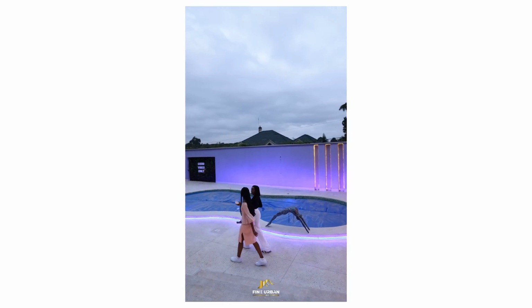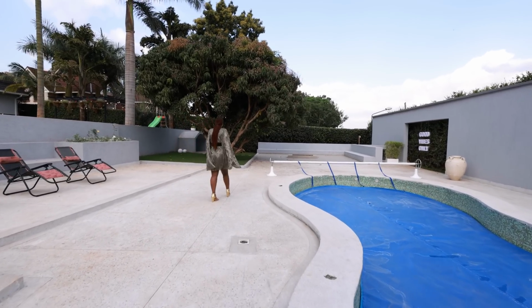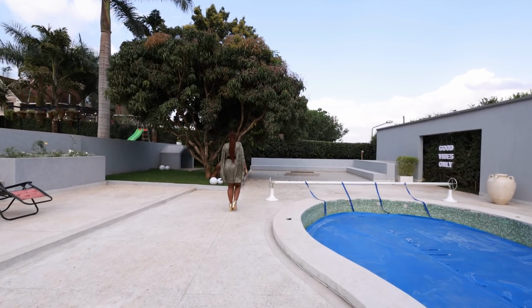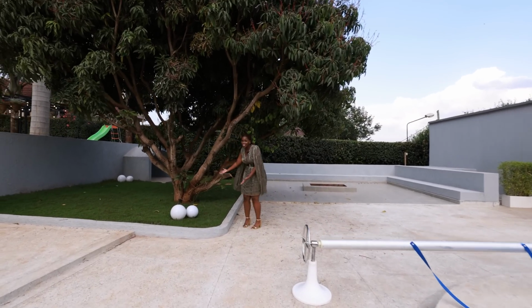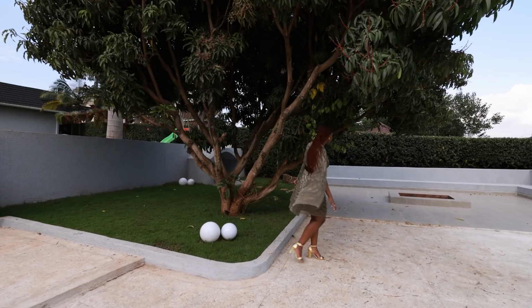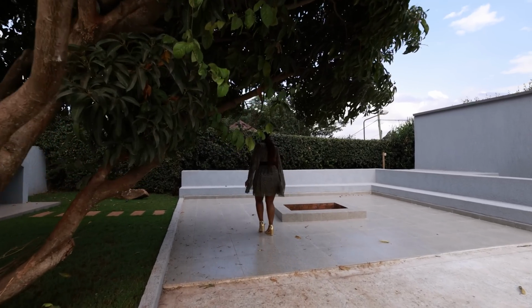So let's start with that section. There's so much you're seeing, guys. Just hold on. I'm going to get to it. I'm walking towards yet another green patch. I'm seeing more landscape lighting detail like this. It's just beautiful. And then here, this is the section I really want to get into.